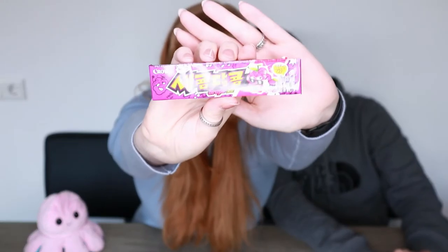Happy face. We are already at the final item, candy, snack, whatever you may call it. And it is bubblegum. I also think that this is grape gum, but yeah, it says grape gum. The package has a picture of a grape. So I think it's strawberry.